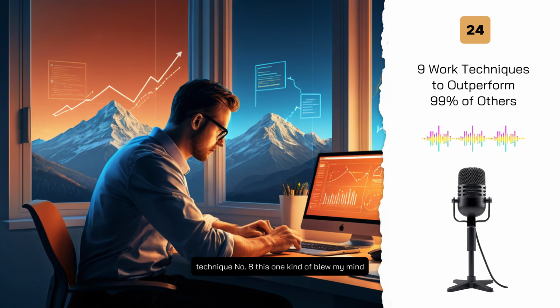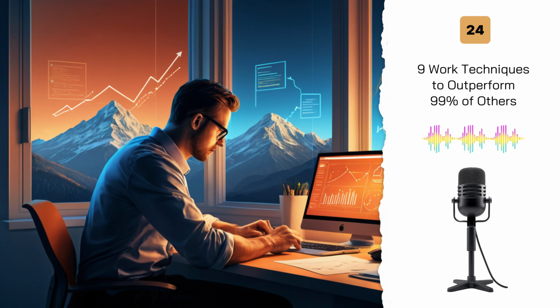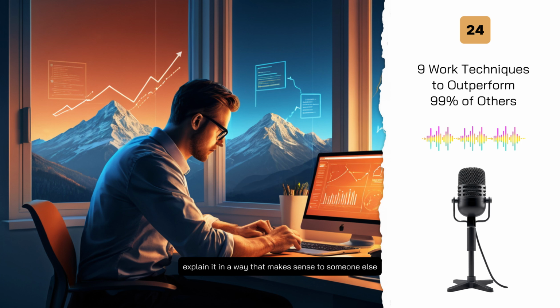This one kind of blew my mind. Teach others to improve yourself. That one's a bit counterintuitive. Like, how does teaching someone else make me better at something? Think about it. When you have to teach something, you have to break it down and explain it in a way that makes sense to someone else. That process forces you to really understand it yourself. It solidifies your knowledge, and it helps you figure out where you have some gaps.